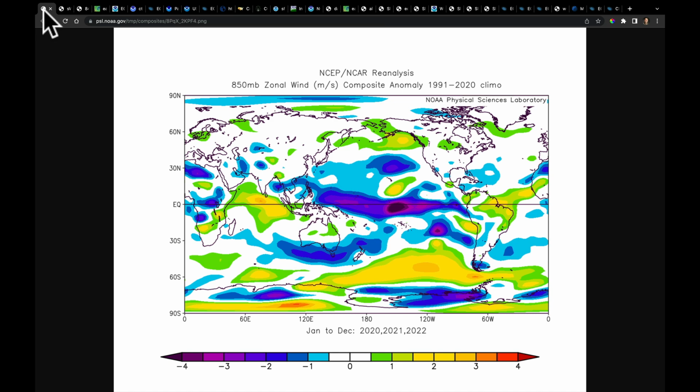Well, for the past 3 years, this has been what the atmosphere has preferred to do. I'm showing you here the 850 millibar zonal wind anomalies. So this is winds about a mile above our heads, and what we're going to focus in on is the trade winds. If you stitch together 2020, 2021, and 2022, plus January of 2023, this is what we saw. Strong easterly wind bursts, westerly winds coming out of the Indian Ocean. And it was like that nearly every single forecast I've given you for a very long time.